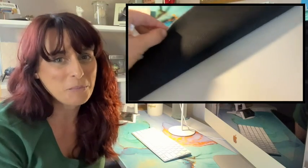You definitely need to check out what ToLuLu offers for mouse pads, and that is my point of view.